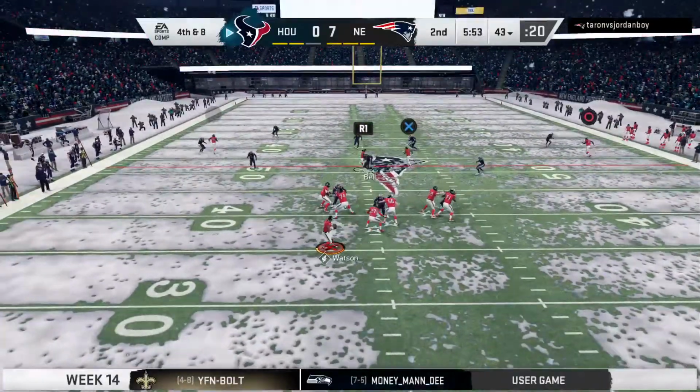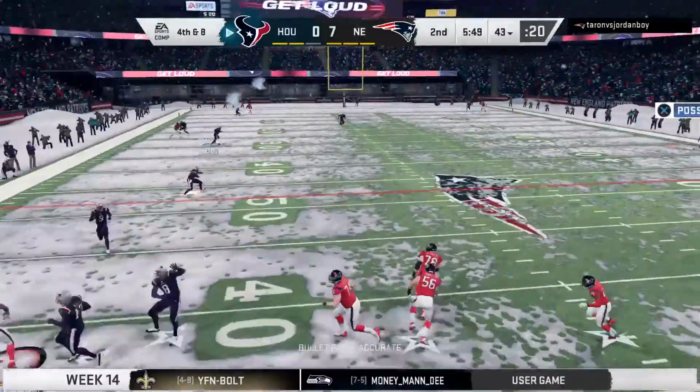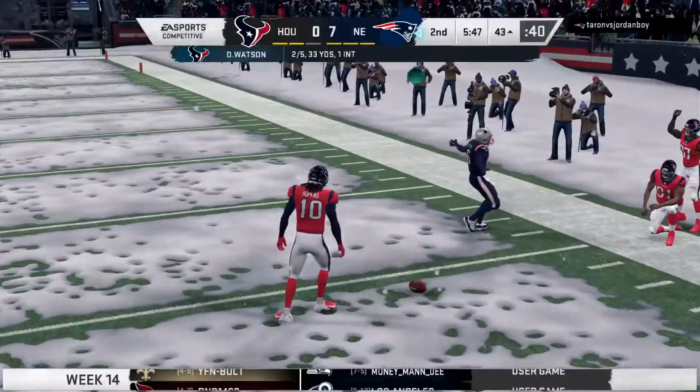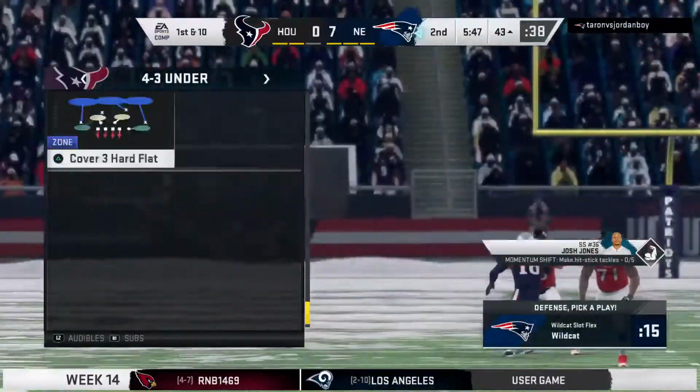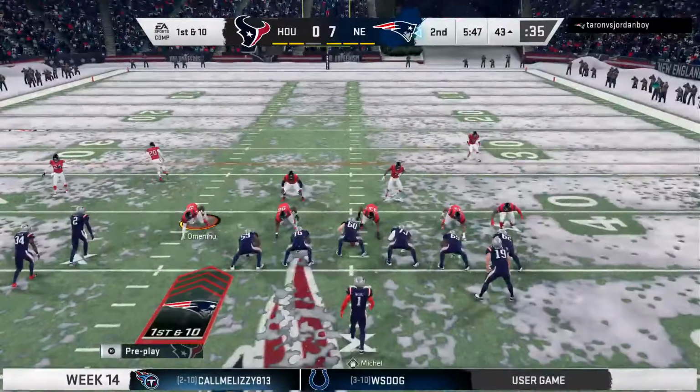They're going for it. It's Watson. And they will not be able to hook up there. It's incomplete. So certainly an interesting call there to go for it. And it'll be a turnover on downs.